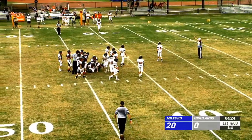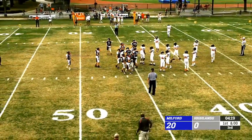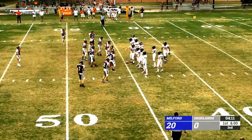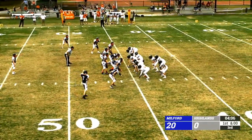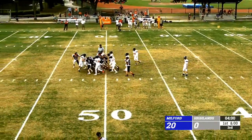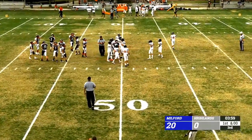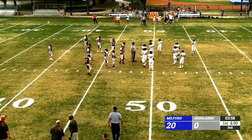Second and seven. Four minutes and 18 seconds left in the third quarter. Back on the ball, Lions straight up the gut, looking for running room, and he's moving the pile. Close to a first down. Well, first down.